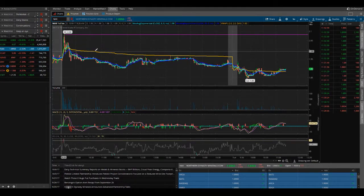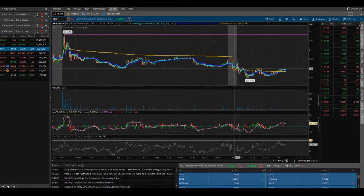Next one on the list, NAK. This one had a spike to $2.08 yesterday. Again, we were hoping that we could catch another spike like this today in the morning, but obviously that didn't happen. It opened up, it had a little bit of a spike, but nowhere near the line that we drew at 2.08. It's currently at around $1.90. So in the morning when it opened, it was nowhere near where I wanted it to be, so I didn't even pay attention to it.